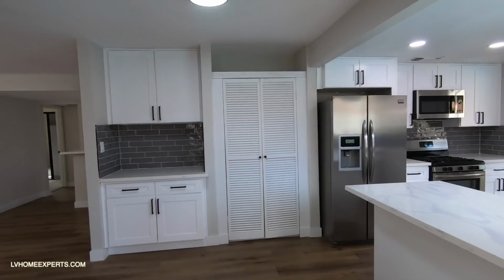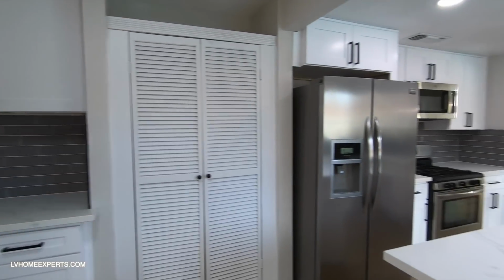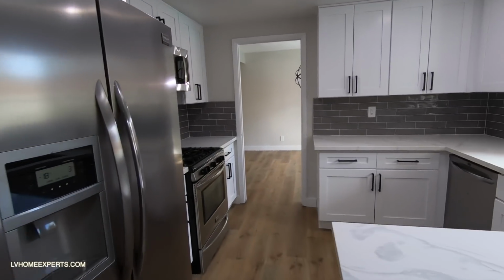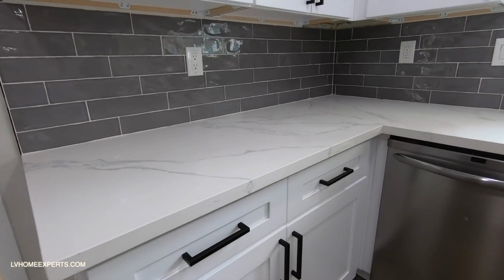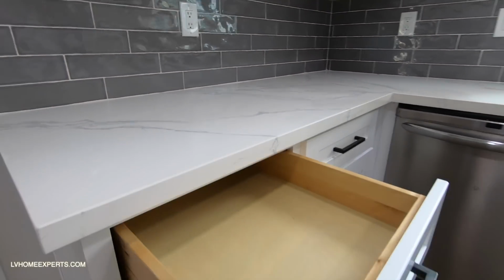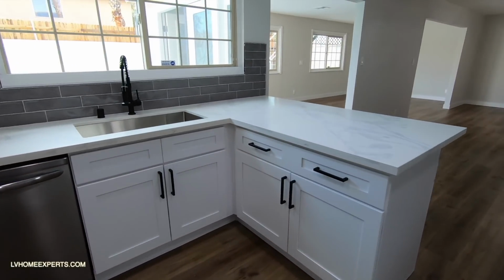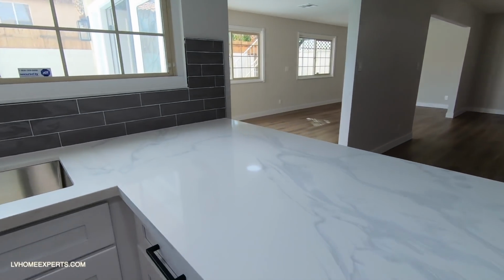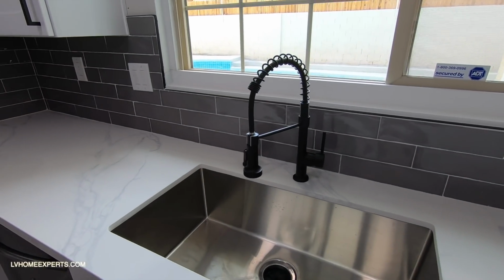Now let's see here. Take a look at the kitchen. This is going to be more of a galley type of kitchen. Again, you have the same standard shaker cabinets. All investors will have this with the full dovetails, soft closing cabinets. It's pretty much all the same products.